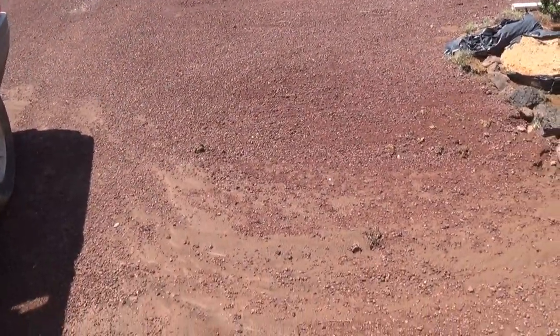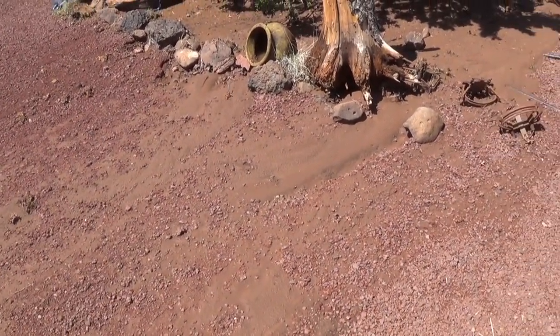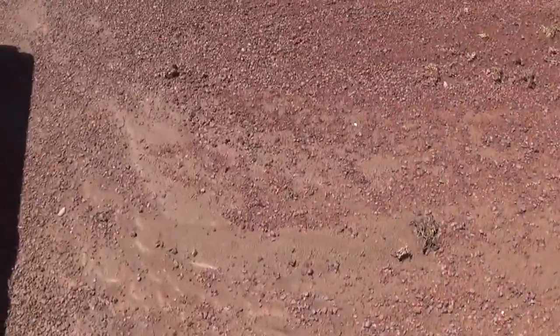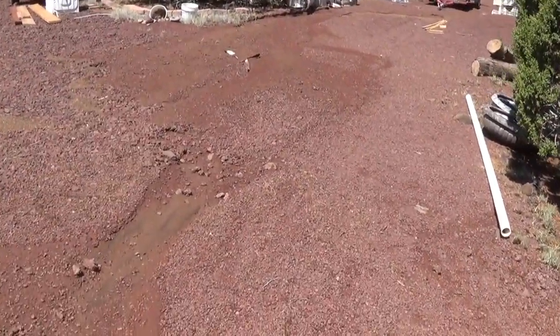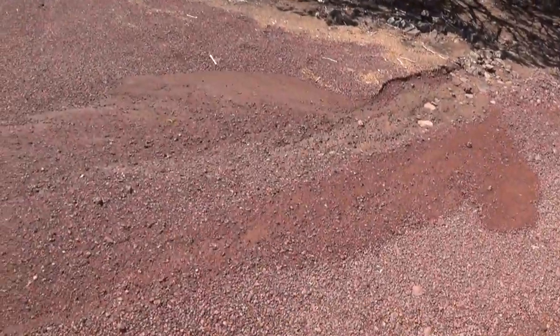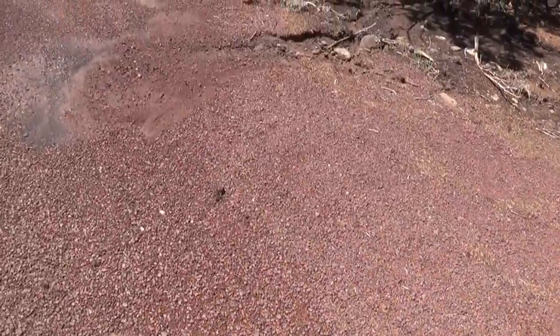Now my driveway actually turned out okay. This here was a little bit washed out. That's just a matter of building another little berm there and throwing some more cinders over this. Some of the mud mixed with cinders later on actually packed it down pretty nicely. See, look how it came through here, right there. A nice pool of water right here. Luckily, it all soaked in.